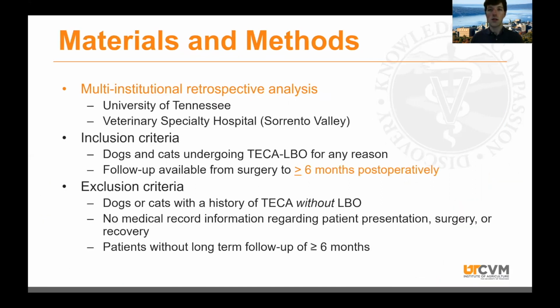This was set up as a multi-institutional retrospective. We analyzed cases from the University of Tennessee, as well as the Veterinary Specialty Hospital in Sorrento Valley. The inclusion criteria included dogs and cats undergoing TECA-LBO for any reason. The follow-up material had to be available from the time of surgery to greater than or equal to 6 months postoperatively. The exclusion criteria removed any patient that had TECAs without LBOs, and again, we needed information from the time of surgery to greater than or equal to 6 months.